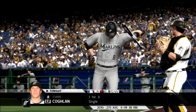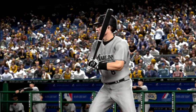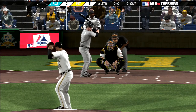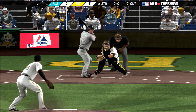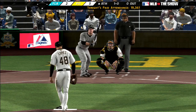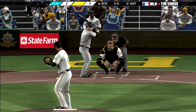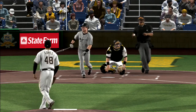Chris Coghlan will step in to get things started for the Marlins. He'll be followed by the dangerous Hanley Ramirez on deck. Go yard. Ball one. And this is the time of the game where this part of the lineup really needs to come through. Come on, guys, let's go! And this is fought off at the plate as it's chopped foul.